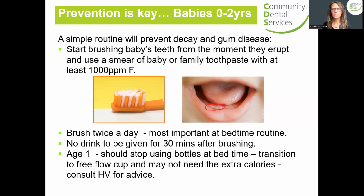So that bedtime brush is the key to really keeping those teeth healthy. And then one other time during the day. Anytime during the day. It can be first thing if that fits into your routine. If it doesn't fit into yours or your baby's routine, do it at another time, anytime during the day. But that second brush is also vital.